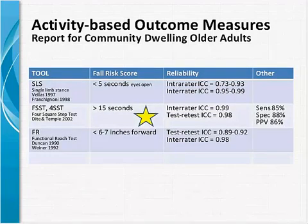The last few activity-based outcome measures are single limb stance, which is, again, quick and easy. It's a time test, so the psychometrics are quite high. The 4-square step test of greater than 15 seconds, meaning fall risk, has very good, high inter-rater reliability and test-retest reliability for this examination tool. Again, it's a timed tool, very sensitive and very specific. As far as measurements, psychometrics scores very high.